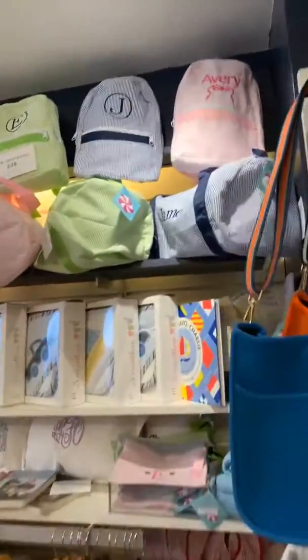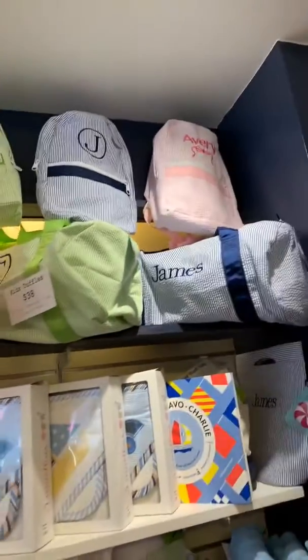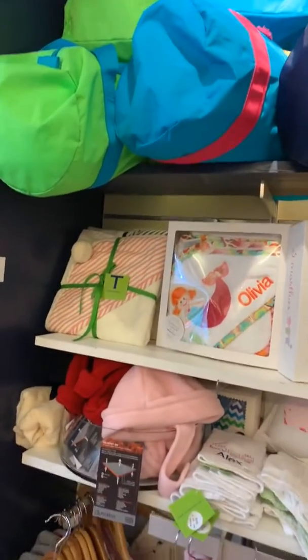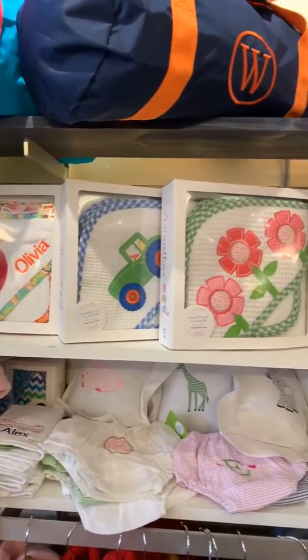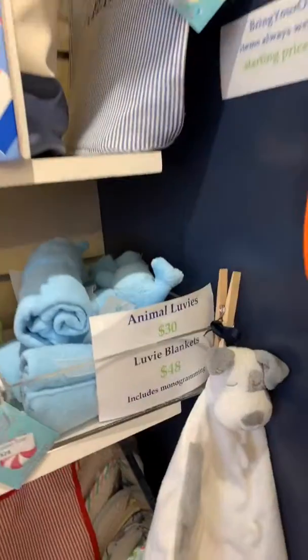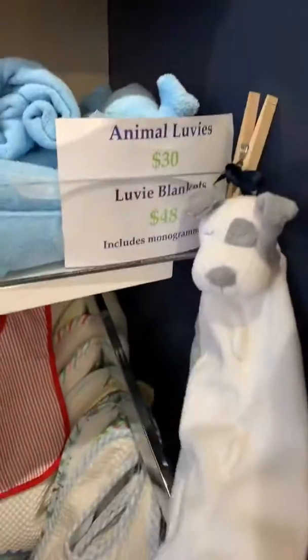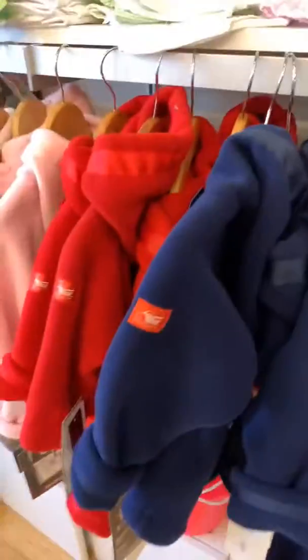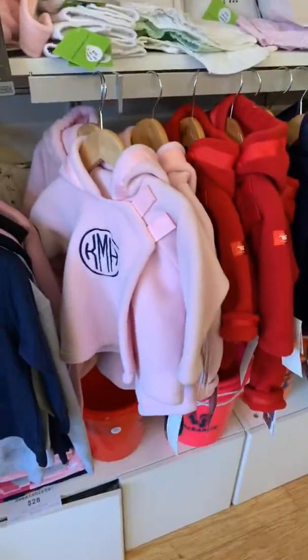And here are the baby gifts, which backpacks and duffels are a great baby gift. And then always the most popular baby gift is the hooded towel with the baby's name on it. We have little animal lovies, which are so sweet with the little baby name, and they become their favorite. Bibs, sweaters, and the very popular Widgeon fleece jackets, really a classic.